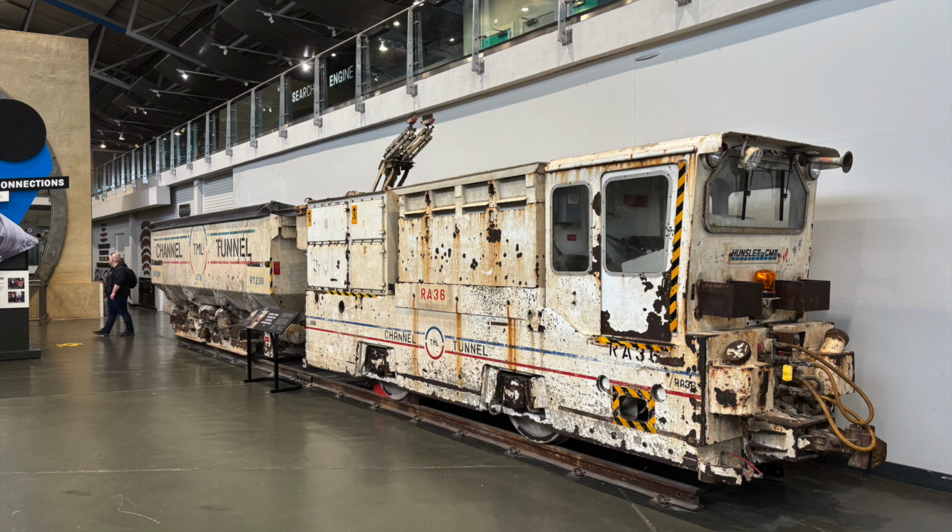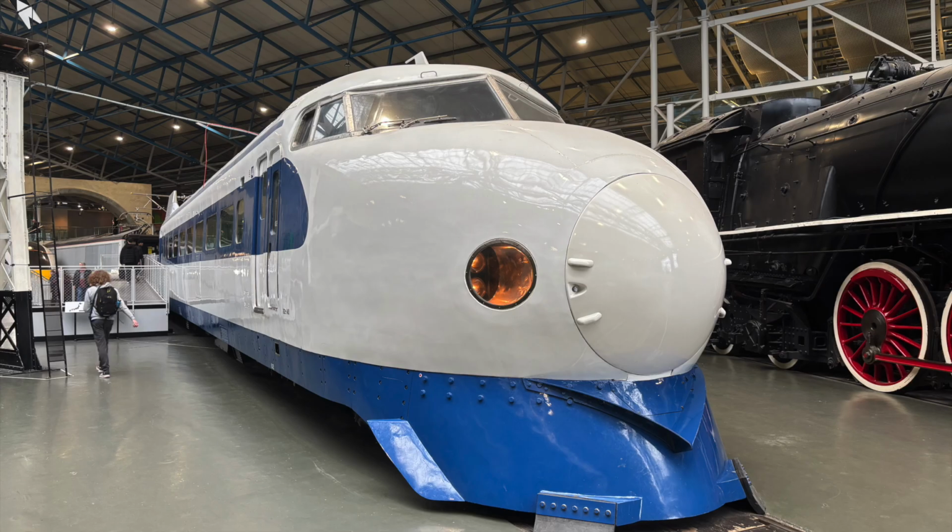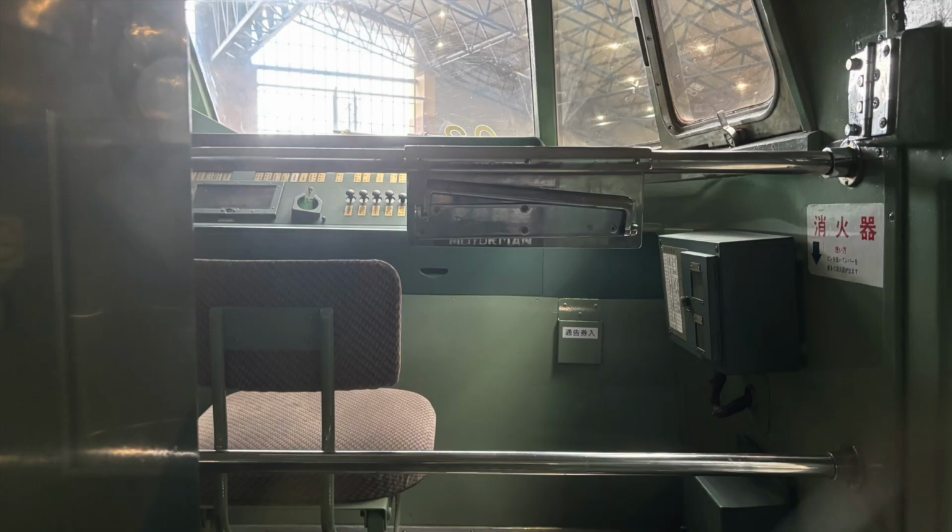And then I also saw an IET cab mock-up, just a mock-up of the Class 80X, and probably one of the most famous exhibits in the NRM, a Zero Series Shinkansen, which is one of the only Shinkansen trains to be displayed outside Japan, and it was pretty cool. Got to go inside and everything.